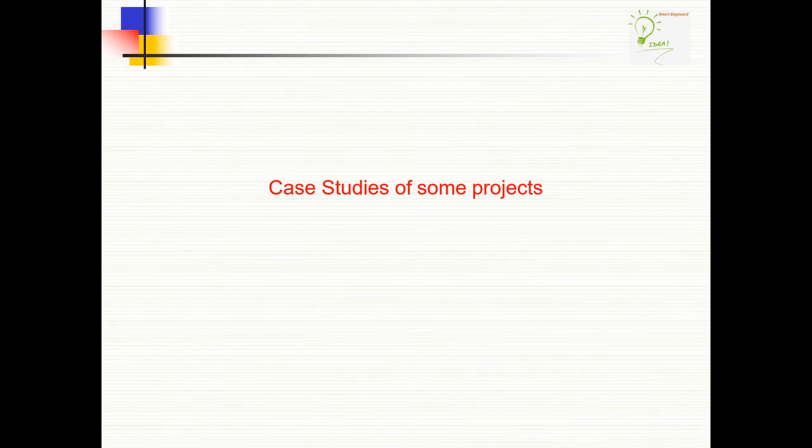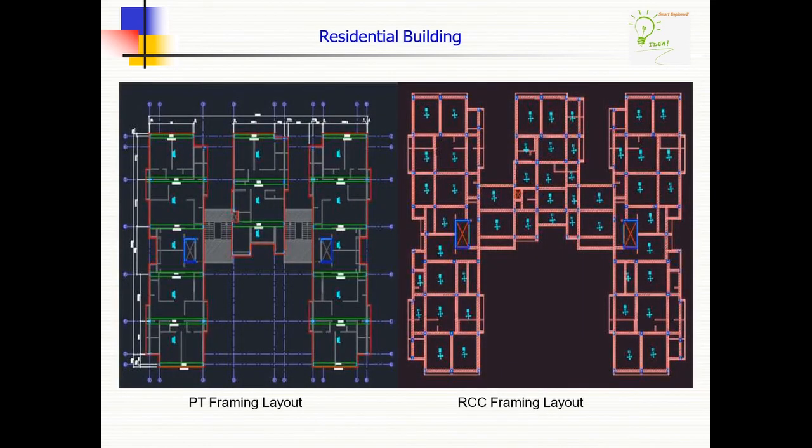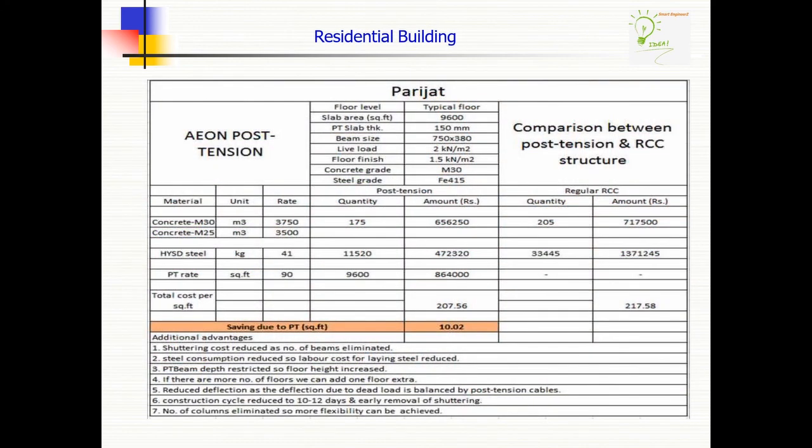Vis-a-vis, let's have some case studies of a few of our projects. As you can see, this is a residential building designed by both the systems, conventional vis-a-vis PT framing system, and the difference is very easily understandable. This is the commercial.